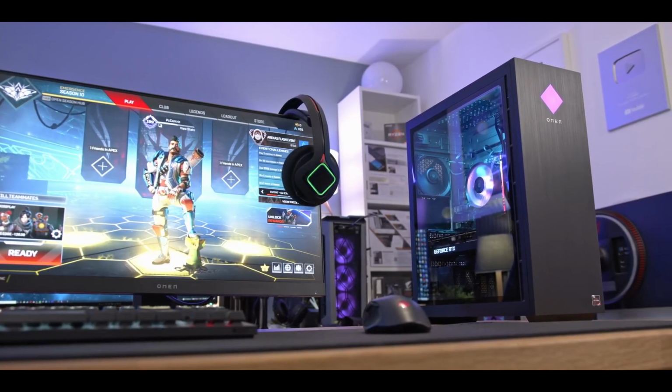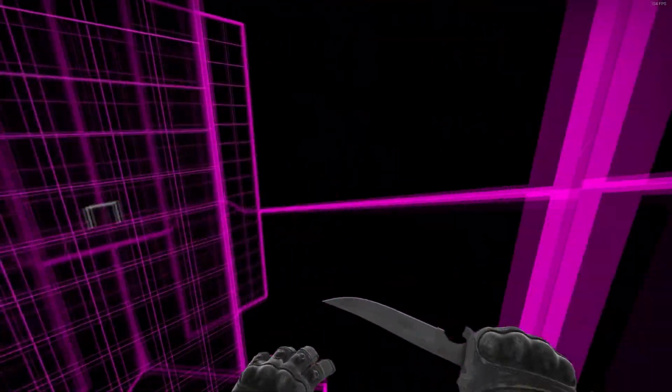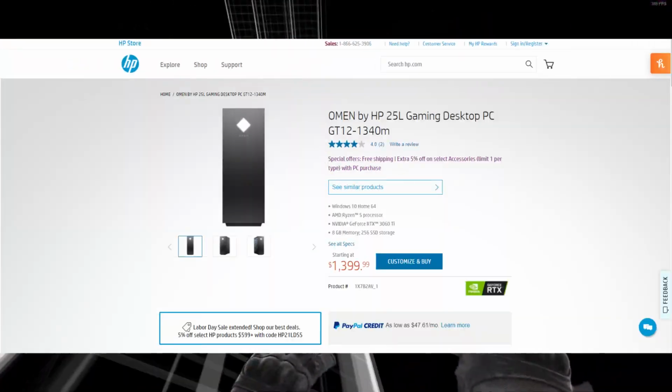One thing to consider is that it's $1,450 if you upgrade the storage to 1TB of secondary storage by clicking on Customize and Buy. You can upgrade the RAM too from 8 to 16 gigs, which is what I recommend, but it's $100 more expensive, which I think it's a lot for 8 gigs of RAM.